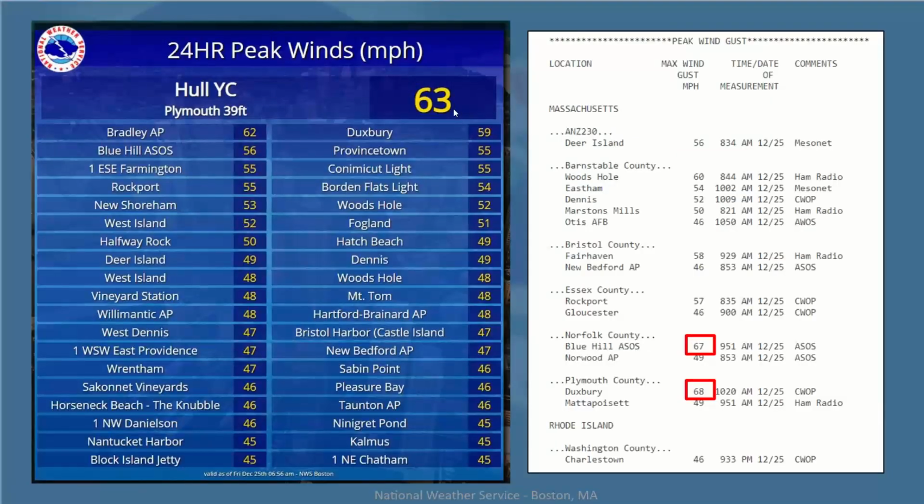You can see Hull 63 miles per hour, but for the most part, anywhere from 45 to 55 miles per hour kind of did it. We did have a couple of exceptions, Blue Hill, being elevated, at 67 miles per hour, and that one station in Duxbury had 68 miles per hour. But for the most part, 45 to 55, a few gusts to the lower 60s, even over at Bradley, able to reach a 62 mile per hour gust.